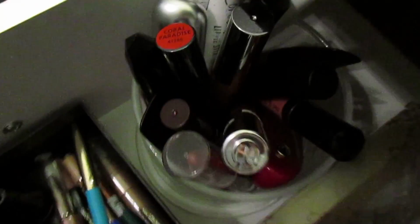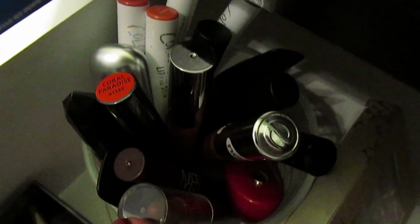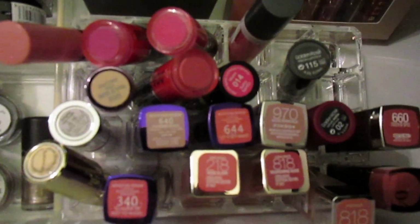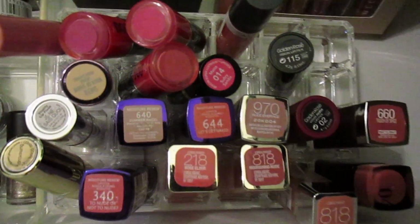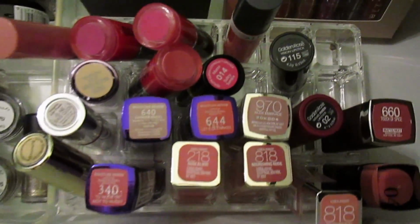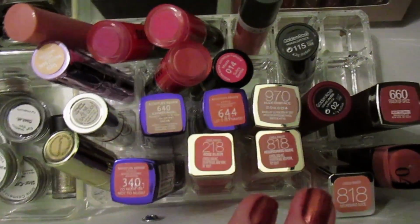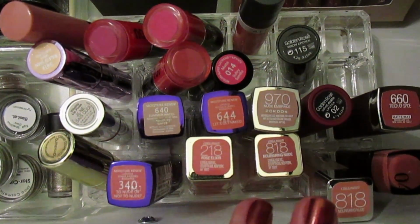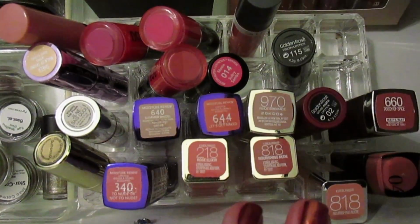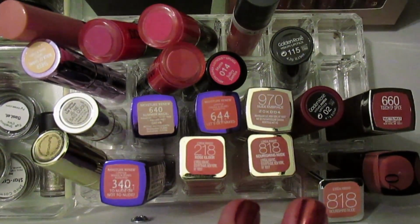So I have more of my tall products in this thing, like my chubby pencils, my lip glosses, my ColourPop lippy sticks, just things that are a little bit bigger. And then my traditional size lipsticks, I have them in this organizer that Maria from Maria Makes Up actually sent me back in the summer, I believe. So I just have some of my favorite lipsticks in here. I really tried to condense my collection again, and so these are the ones that I have left.